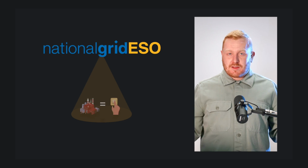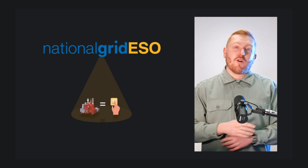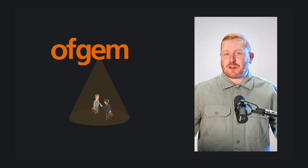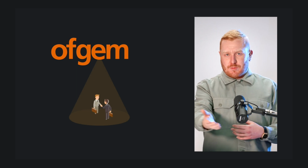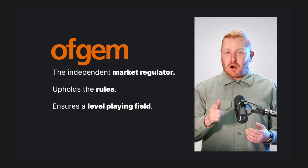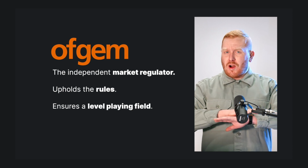As I said before, National Grid ESO, our system operator, is still responsible for overseeing the balance of supply and demand. It's also directly responsible for the day-to-day running of some of these markets. Ofgem is still responsible for regulating these markets and ensuring that all participants play within each market's rules to ensure a level playing field.